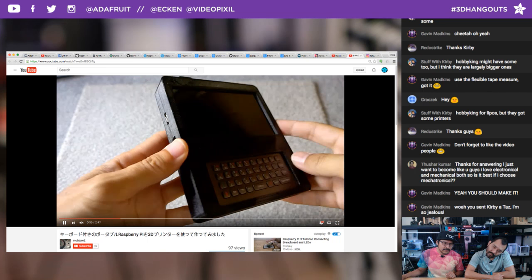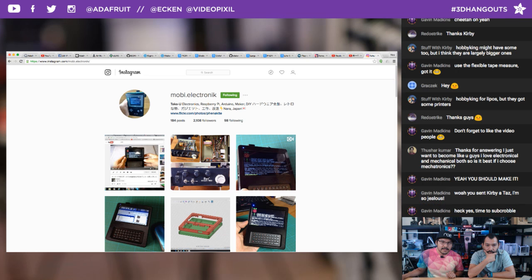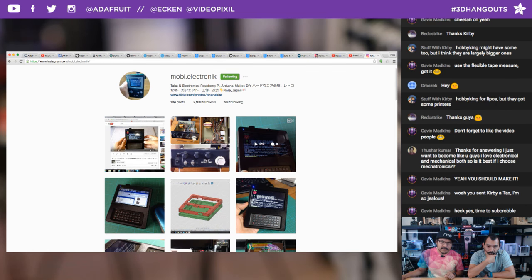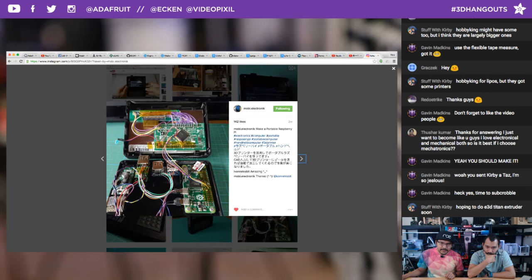So check out Moby, or I guess his name is Takayu. Moby.electronic on Instagram. I follow him on Instagram. That's how I found this project. And he designed this in Fusion 360. Here are some photos of the inside of it. The inside of the build.